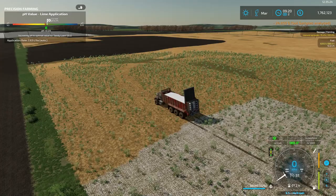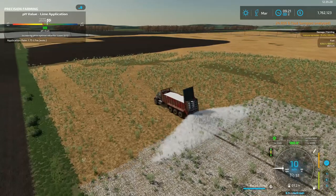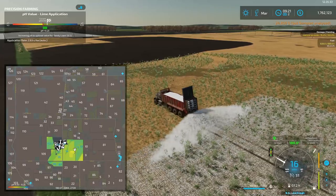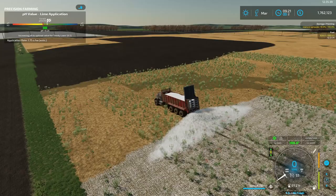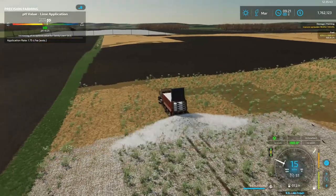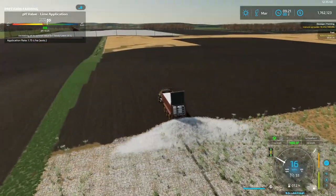Oh crap, I almost forgot something. Purchase soil. There we go. And just like I thought, we have a little bit of, actually, it's mainly, what is that again? Loam in this spot. So that's going to be nice. That's going to be a nice bump in our yield. I'm going to be really happy about that come harvest time.